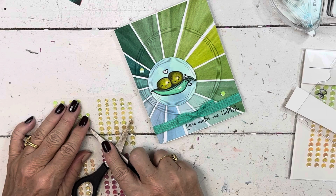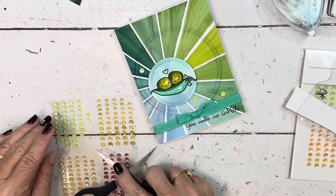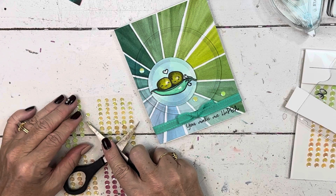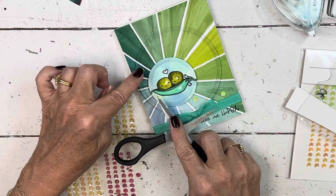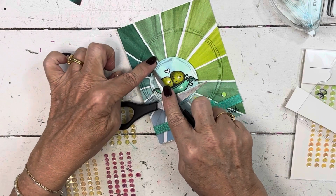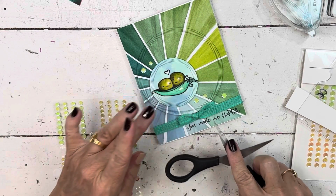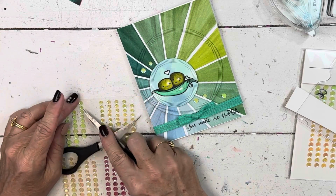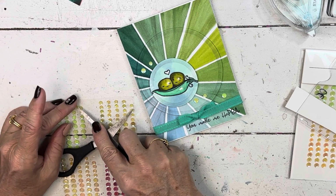So let's do 3 of the big ones. And then let's do 4 of the little ones. There's 2 sizes. On the other one I have one on here, but I don't want it to compete with the heart. I want the heart to make sure that it gets noticed. So there's 4, I think I did 7 on my other one. This one, because there's 2 P's, there's a little bit more on the card.